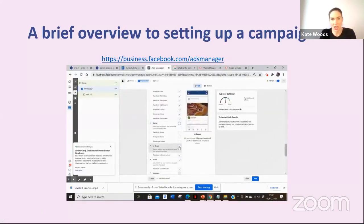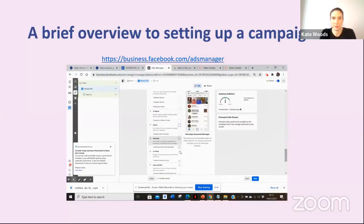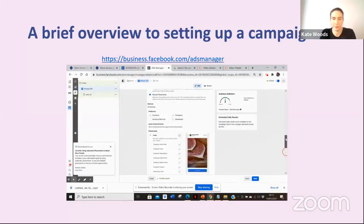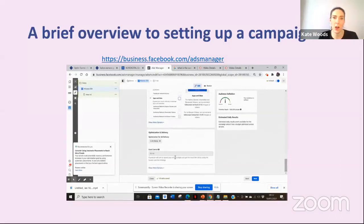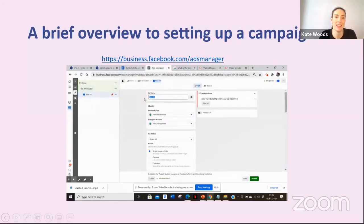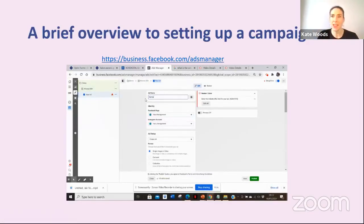So as you can see, I'm just turning off the bits that I don't want to do, and it is just as simple as unchecking a box. I'm setting the optimization and delivery to landing page views. And the difference between landing page views and link clicks is that landing page views tend to be the people that have got the patience to actually wait for your page to download, rather than the people that just click and get sidetracked by the next pretty thing. So that was the ad set phase.